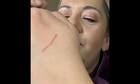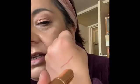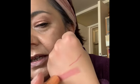Okay, so next we will move on to the lipstick. Can you see that? Okay, lipstick. Okay, I'm just going to show you the lip liner on my hand like that, and I'm going to show you the lipstick next to it so you can see what I mean. It's very, very slightly lighter, the lipstick, so that you get an outline on your lips. Can you see that?